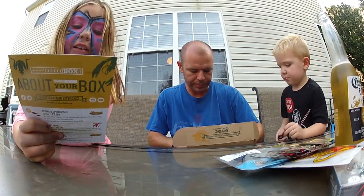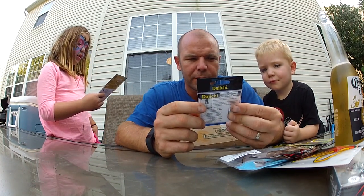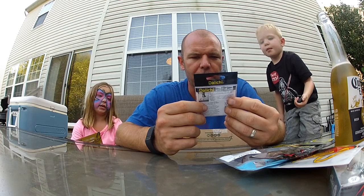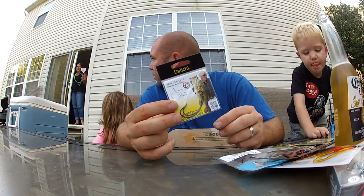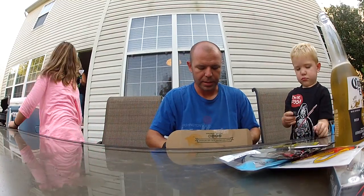Let's see what else. The last one is the worm tube hook. It's Jimmy Houston's Daiichi. It's $1.40 for a 2-pack. So these are like fat plastics hooks. Abigail, what is this? A trumpet. Always need new hooks.